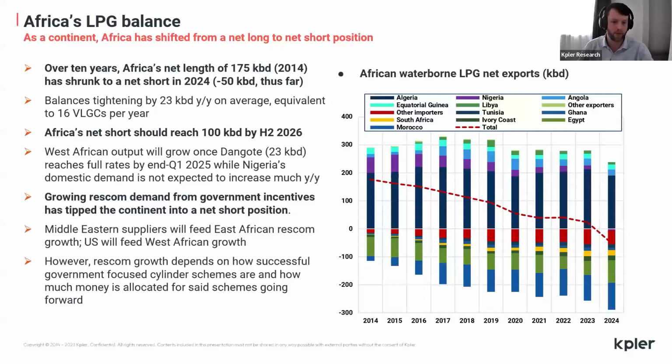Most of the length in Africa comes from Algeria and a little bit in Libya, and more and more in West Africa now. A lot of the demand also is located, admittedly, in North Africa, out of Morocco, due to a subsidy scheme there for butane cylinders for cooking use, and in Egypt.